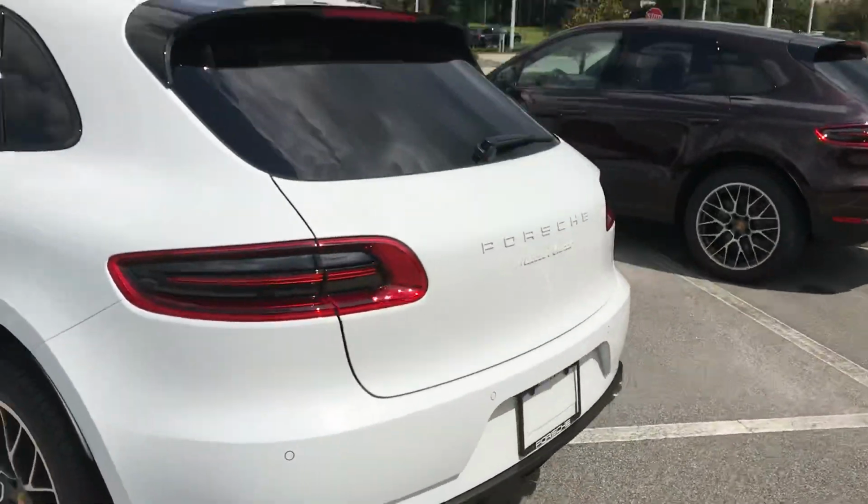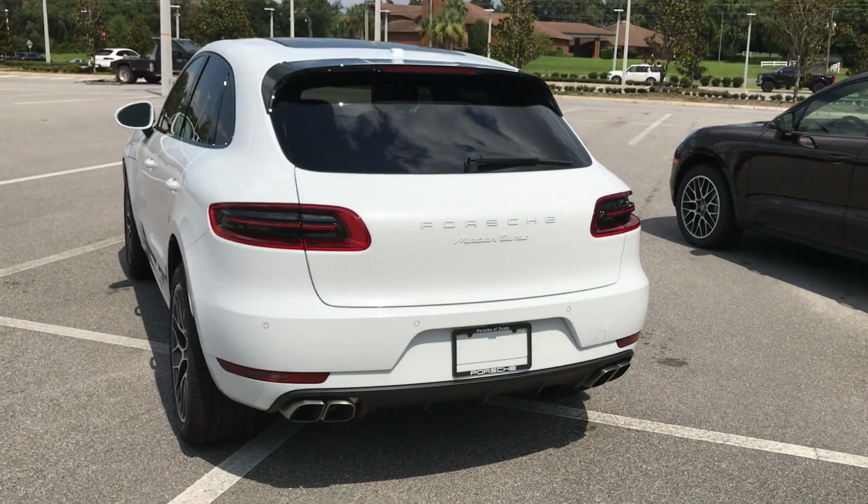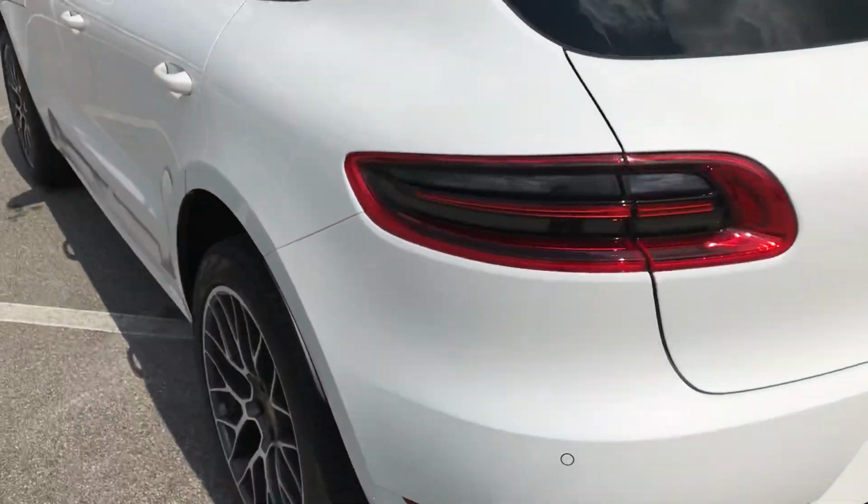We're also going to be greeted with a different exhaust. As opposed to being rounded tip, they are going to be more squared off tip right over here. Looks really sharp. Gives it really that nice aggressive outlook on it.